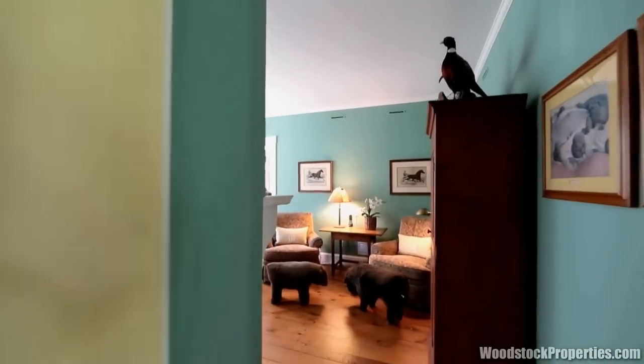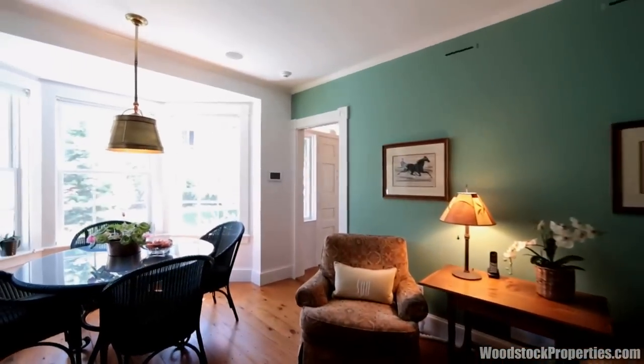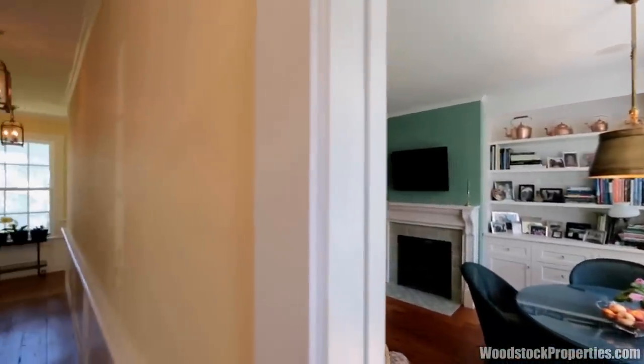The breakfast room is in the original section and it's ready for a gas-fired insert. This is a lovely sunny room in the morning and it's cozy in the evenings where the owners most often dine and watch television.